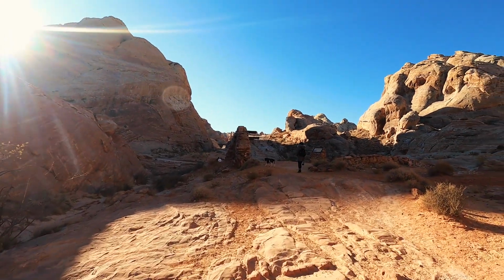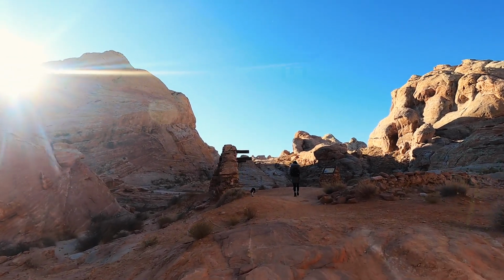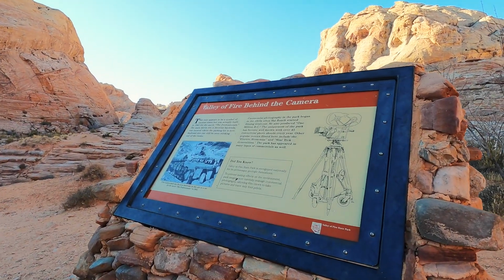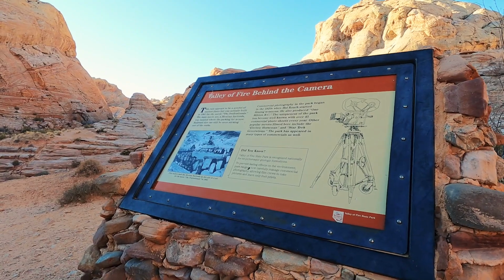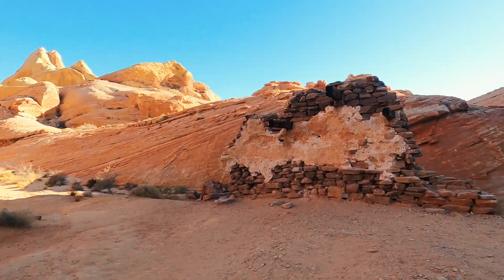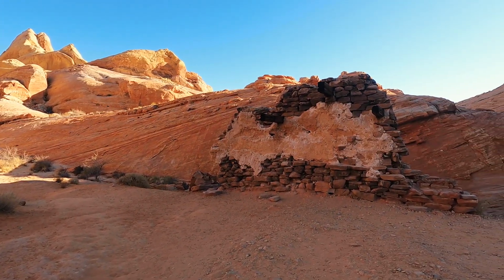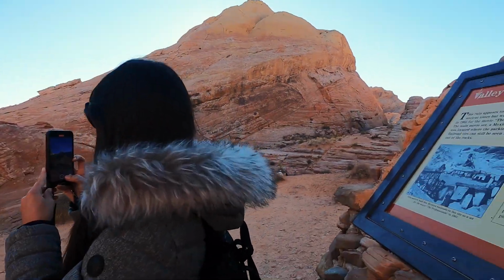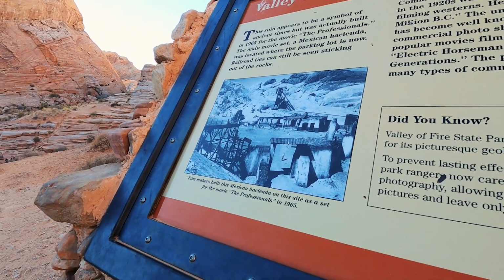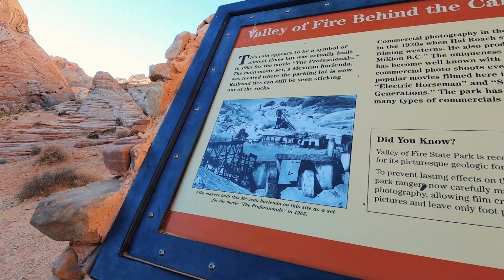All right, so now we're coming up on the old movie set. How did they carry all that film equipment down this path? Oh my gosh, it must have been really hard. That is true. Because we came from that narrow pathway that descended, and it was pretty tough. So yeah, I'm wondering how they brought all that equipment down here. So some Mexican hacienda on the set as a set for the movie The Professionals in 1965.